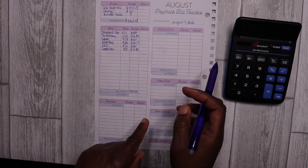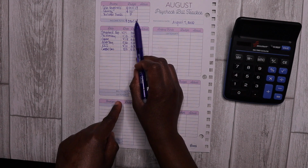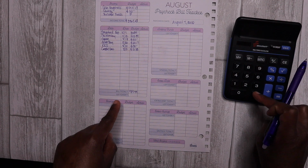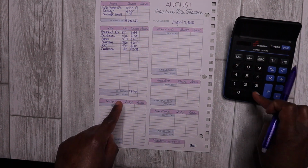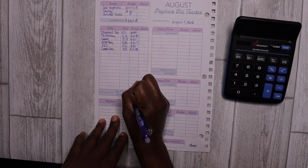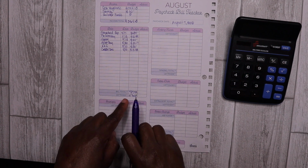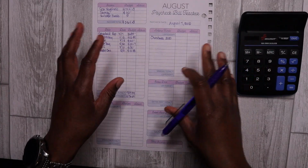But before I move to that step, let me figure out what I have left over after my bills. So I take my income, $2,964.63, minus my bills, $787.99, and that leaves me with $2,176.64.